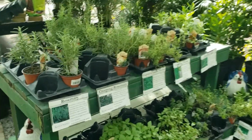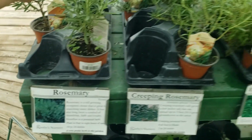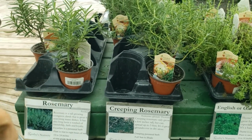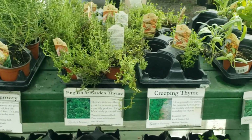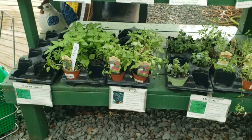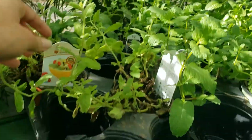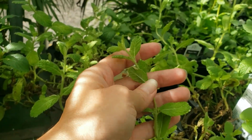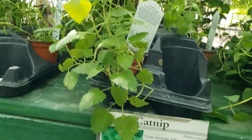So I've looked through some of these herbs and I definitely got some rosemary and creeping. Well, let's switch. What should I do? I got the creeping rosemary. And I got pretty much one, if not two, of all of these. They're all healthy looking. So pretty. Oh, and I saw this pineapple mint here. I'm really interested in that. And I got some catnip down here.